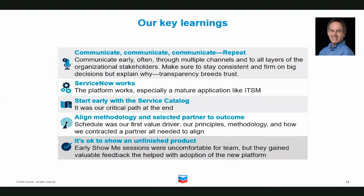On the service catalog, we did start that a little bit late. We knew we had a lot to transform, but we were working on some of the other functional design areas and we started that a little late. I would say that the design work around your catalog needs to start early with the project, not midway through. And so it became our critical path at the end.